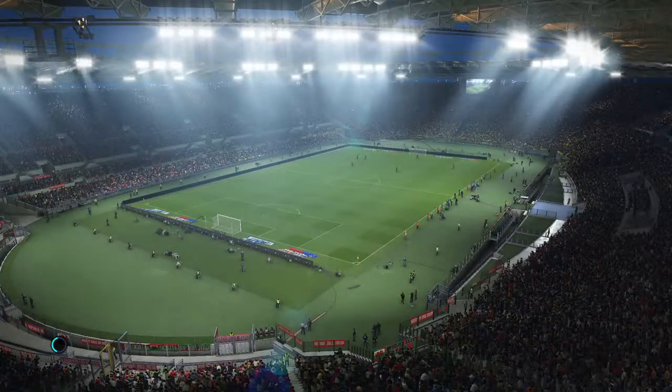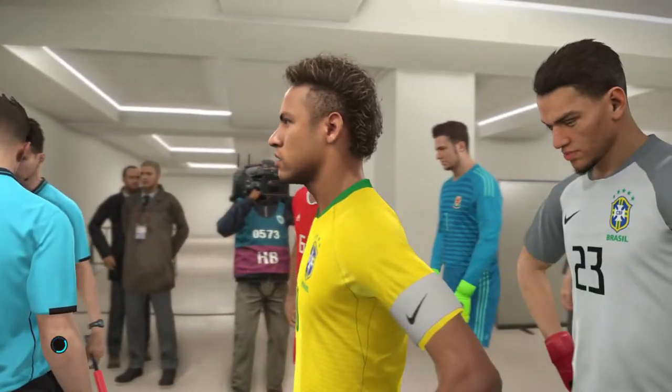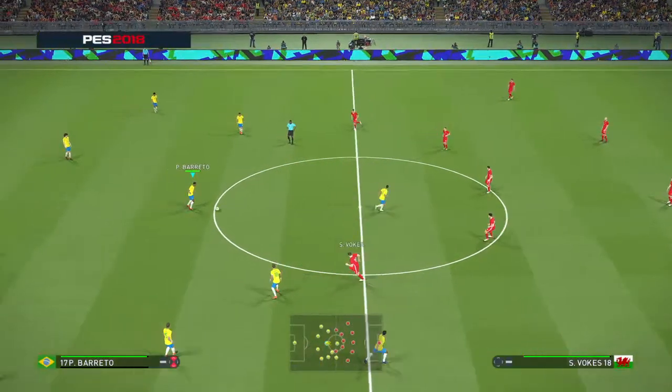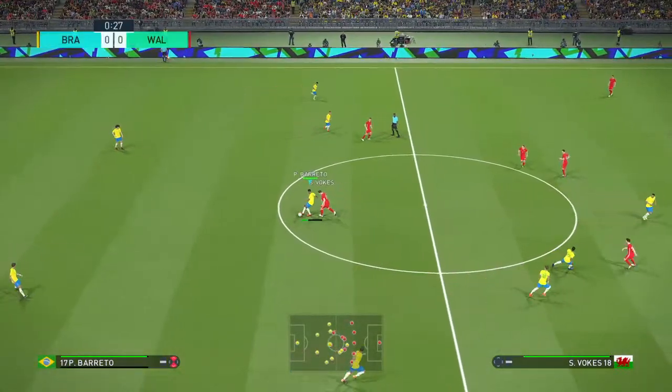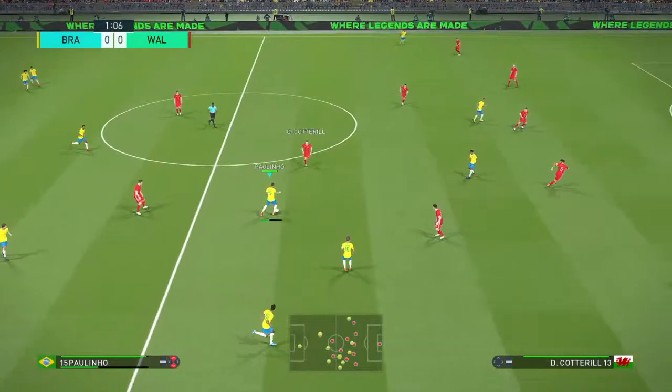Think we're just about ready to get going here. A warm welcome to you wherever you are in the world. The teams then, Brazil against Wales. This is Peter Drury, and next to me providing insights will be Jim Beglin. Well, thanks, Peter. There's a great sense of anticipation in this stadium, and I've been hit by it too. And already we're underway here.